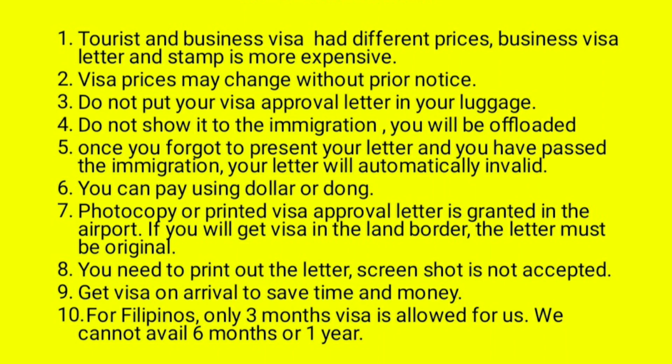Number 4. Do not show it to the immigration in the Philippines. Kasi kapag pinakita mo yan sa immigration ng Pilipinas na may visa approval letter ka, automatically, ma-offload ka. Number 5. Once you forget your visa letter and you have passed the immigration, your letter will become automatically invalid. Gaya ng nasabi ko kanina.